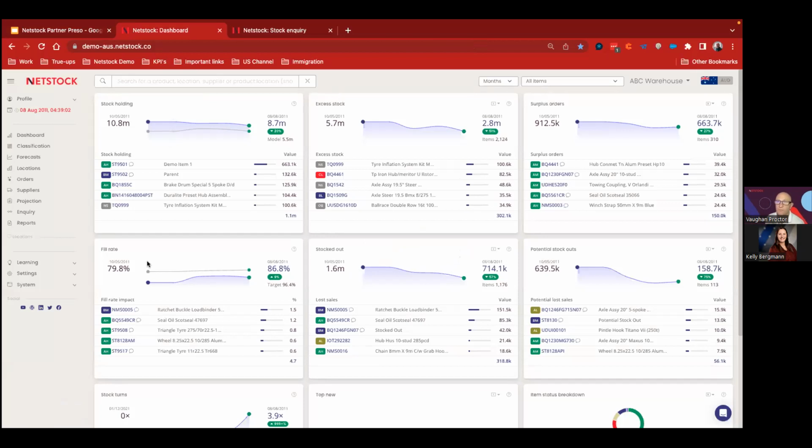But you'll see as I move through it, as I said, it's very purpose-built to help with supply chain planning. The dashboards that you would log on to in the beginning are always tracking your targets and where you are against those, so that you can see how you're doing.